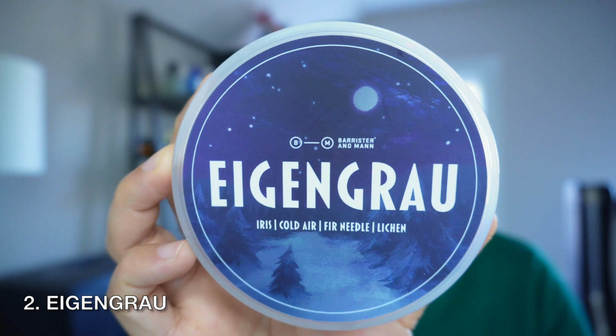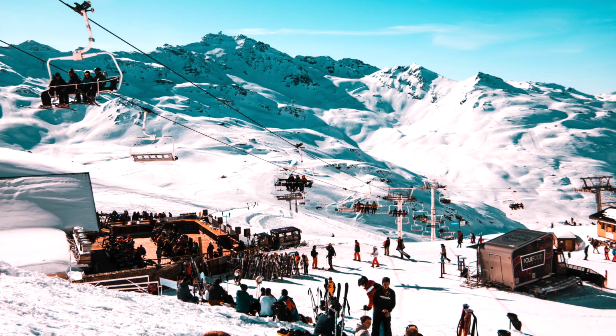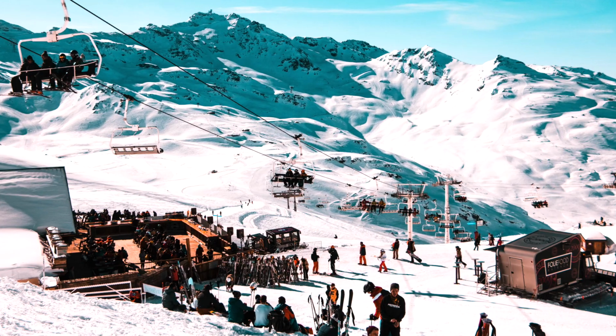So next up at number 2, we have a very beautiful scent here. It is called Eigengrau. So a little backstory here. The scent Eigengrau was conceived as a variation on a scent called L'Eau d'Hiver by House of Mal from 2003. While L'Eau d'Hiver paints a very happy picture of the winter, think sunlit ski slopes, Eigengrau is, in some ways, its exact opposite. We're talking about a dark winter's night, full of mystery and laden with potential danger. So Eigengrau is much more complex.